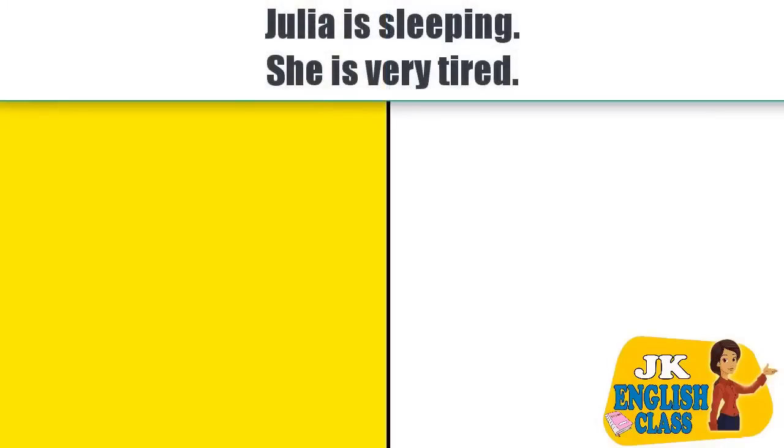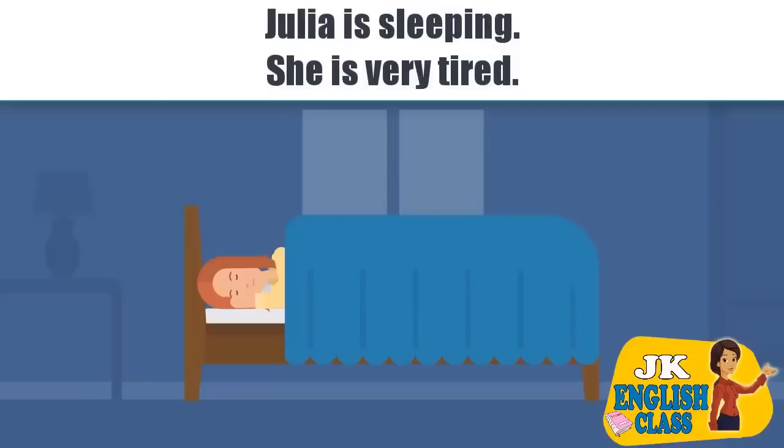Julia is sleeping. Julia está durmiendo. She is very tired. La palabra tired significa cansado. Ella está muy cansada.